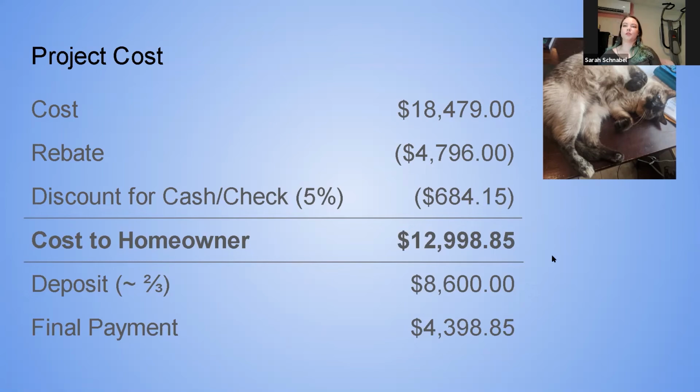And the way we deal with payments is we do a deposit, especially with current supply chain issues. We try to get that as soon as we can and order material. Unfortunately, I'm hearing about some water heater issues for the brand that we use, not being able to get them in the next couple of months, but that's a whole other issue. So that's our cost breakdown.